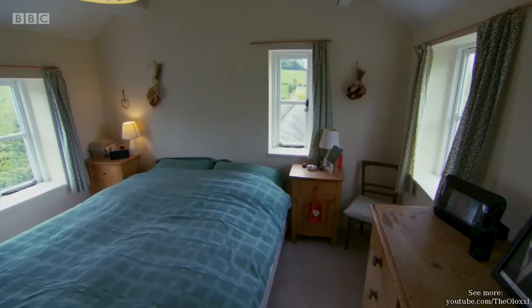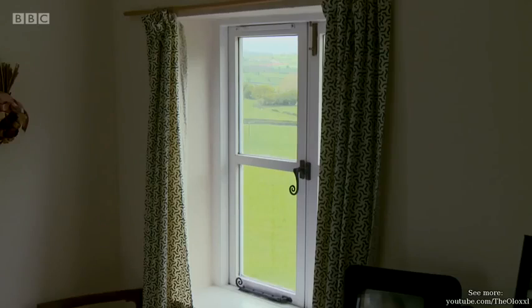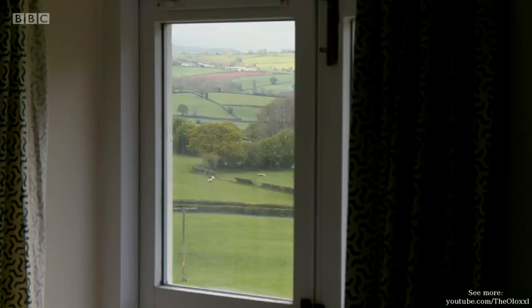What do you think? Yeah, it's really pretty, isn't it? I love it, and I love the way it's decorated. It's so pretty. I love this room. The views across there. Stunning. Just gorgeous. Curtains, beautiful, but to be honest, you don't really need them. You're not going to be overlooked, are you? No, only by the cows and the sheep.